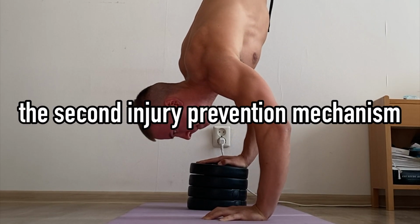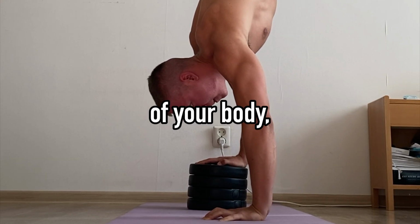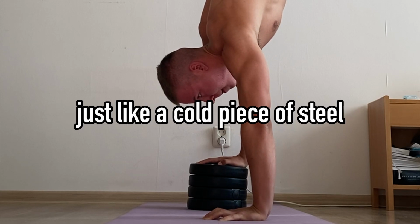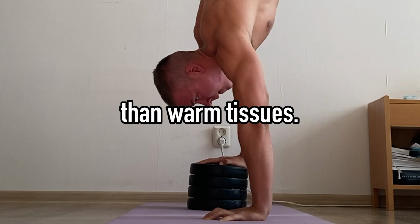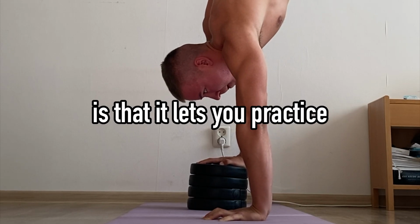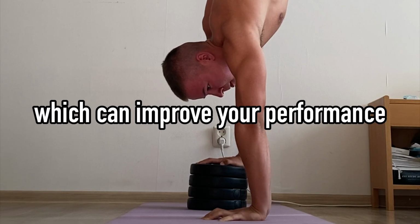The second injury prevention mechanism is warming up. This is because warming up physically warms up the tissues of your body, making them less likely to snap. Just like a cold piece of steel is more fragile than a warm piece of steel, cold tissues are more fragile than warm tissues. Another benefit of warming up is that it lets you practice the technique of the exercise before your working sets, which can improve your performance in the following sets.